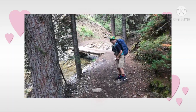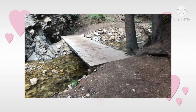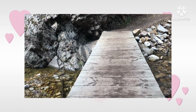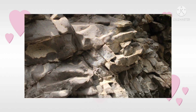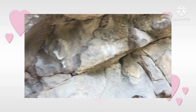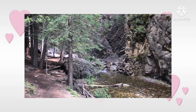Ah, you want to go in the waterfalls? Oh, another tulay. Another one. Oh, nice. Wow. Real rock. Clay rock. Mud rock. Wow, the waterfalls in here.